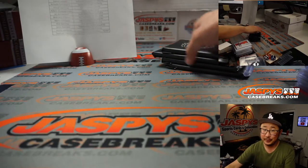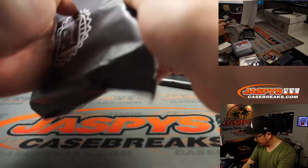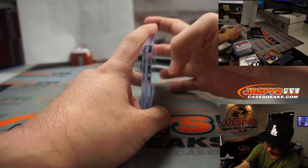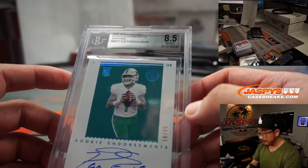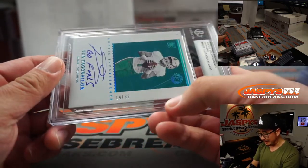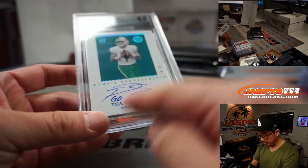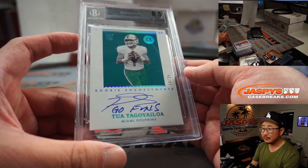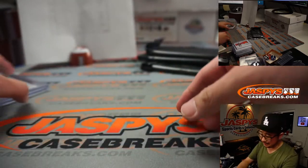All right, the good stuff here, the graded cards. Good luck. We got some pretty good stuff out of the packs too, but this is what makes Encased special. We have, oh, there it is, 8, 5, and 10. Wish the grade was a little bit better, but a nice Tua Tagovailoa autograph, 14 out of 35 rookie endorsements. Go Fins, he's saying. That's William Hawkins. Picked up the Dolphin straight up and rewarded right out of the gate. Nice.